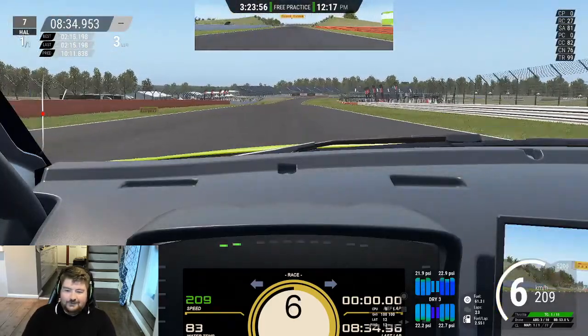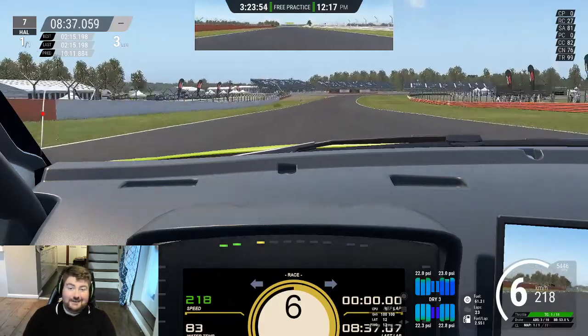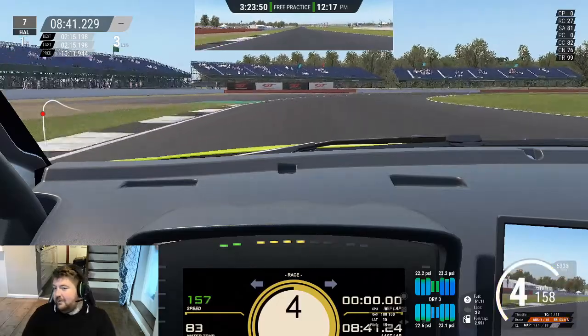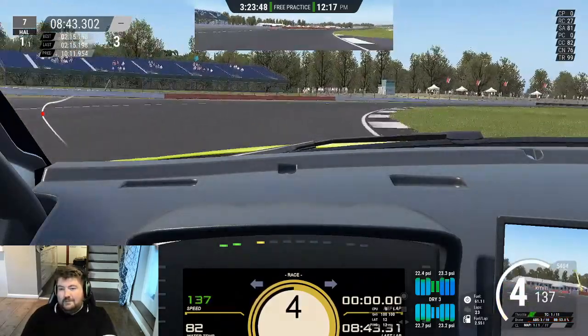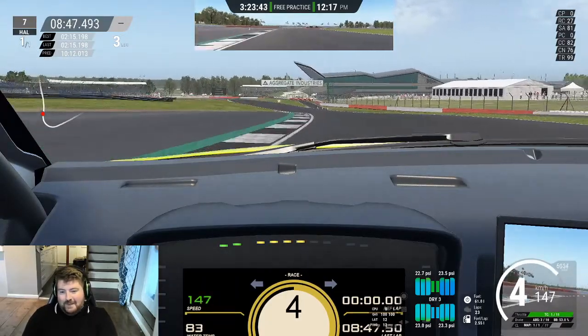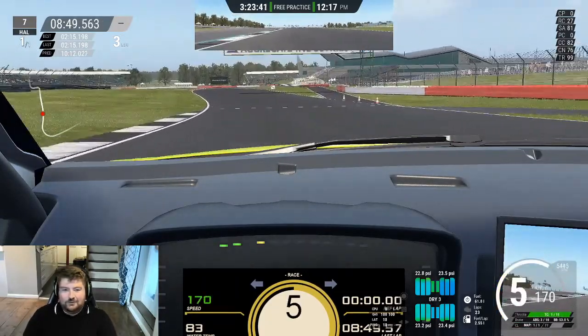Basically what that does is set the car up for the exit a little bit. So as we head down to Stone, the whole point of that is to try and maximize your speed out onto the long straight.